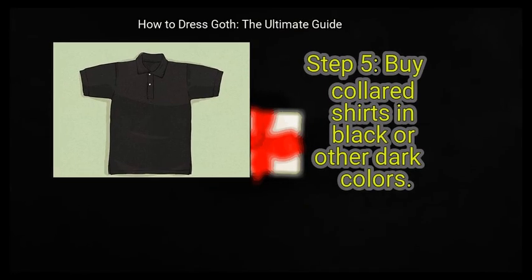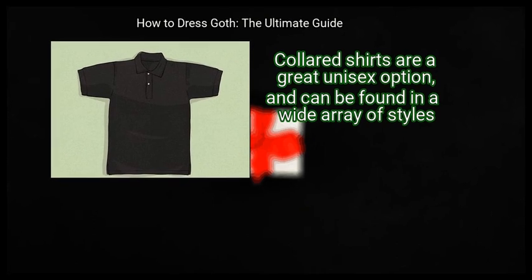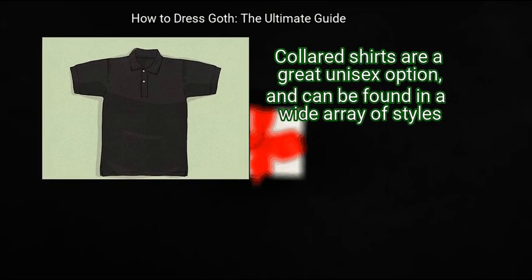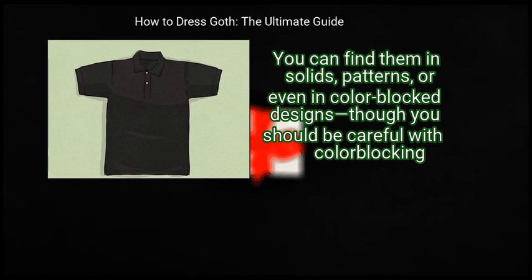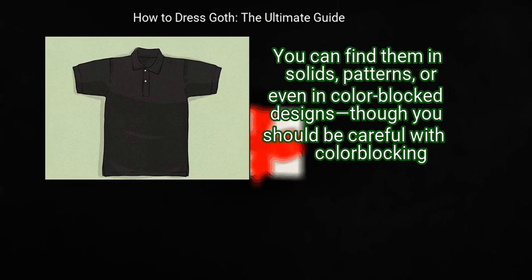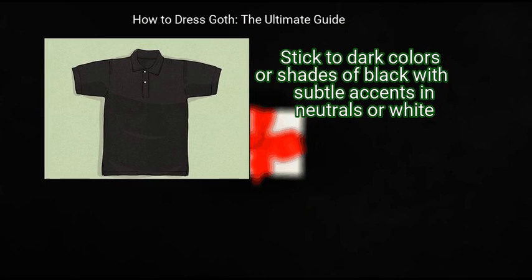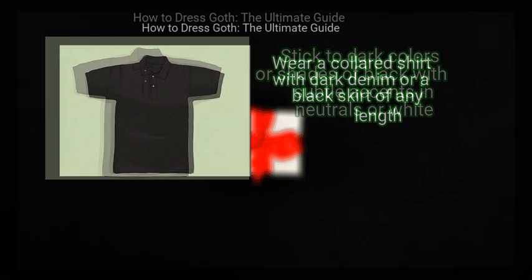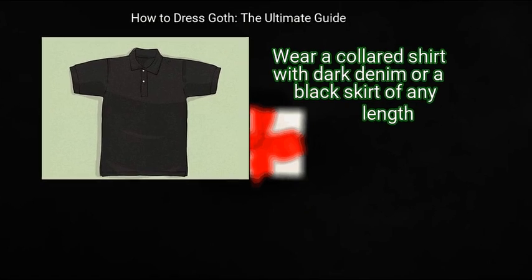Step 5. Buy collared shirts in black or other dark colors. Collared shirts are a great unisex option, and can be found in a wide array of styles. You can find them in solids, patterns, or even in color block designs, though you should be careful with color blocking. Stick to dark colors or shades of black with subtle accents in neutrals or white. Wear a collared shirt with dark denim or a black skirt of any length.